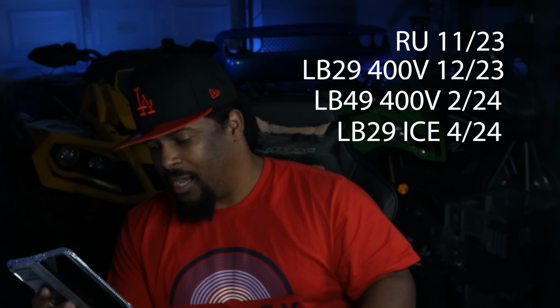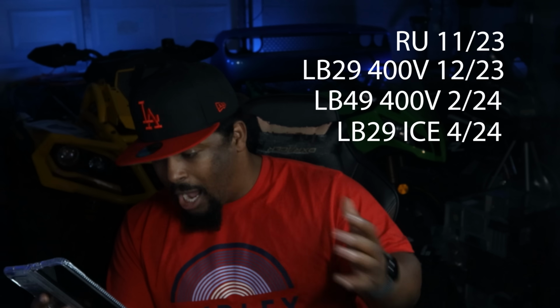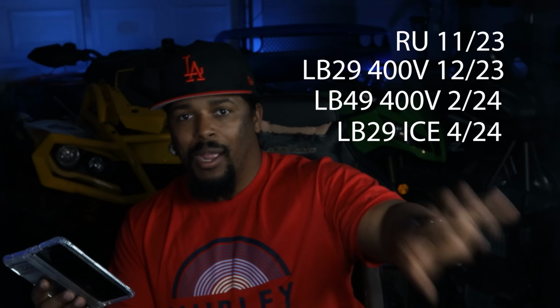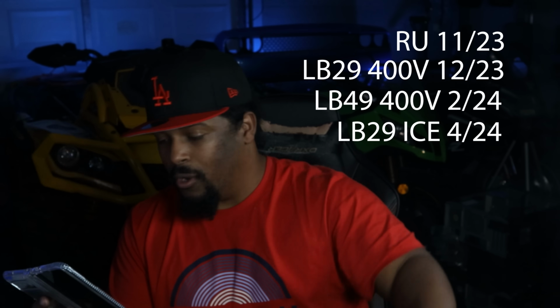And then the LB29 ICE cars are going to run in April. Yeah, April. And then according to this, the summer downtime from now on for Dodge is going to be in August. So in August, that's when they're going to start shutting the plant down, instead of around November, December, when they retooled over for the old Dodge cars.